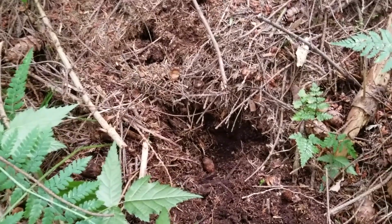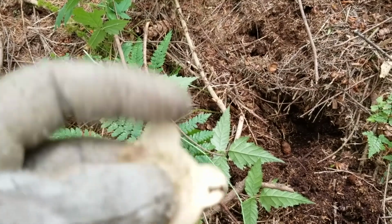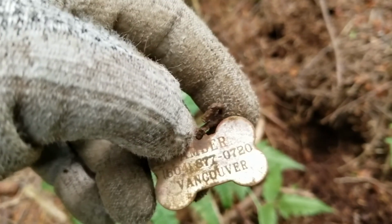And underneath this tree, I found a dog tag. It's just a dog tag. It's not a numbered dog license, so it doesn't give me a date.